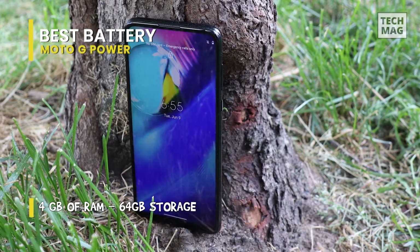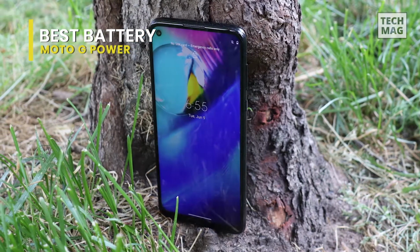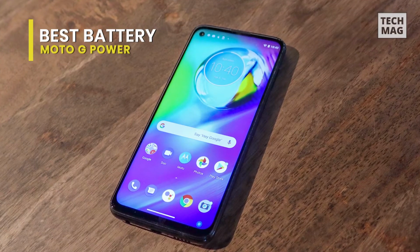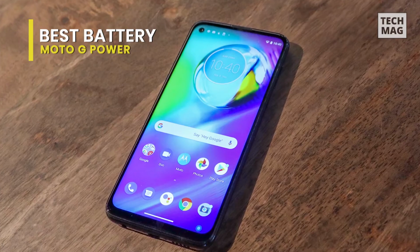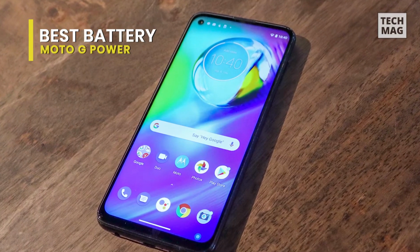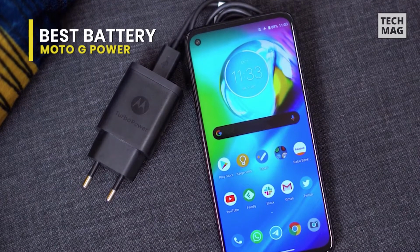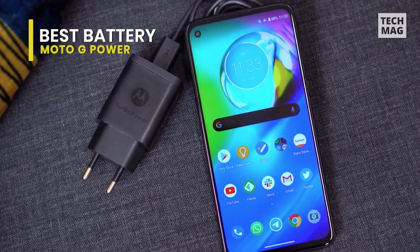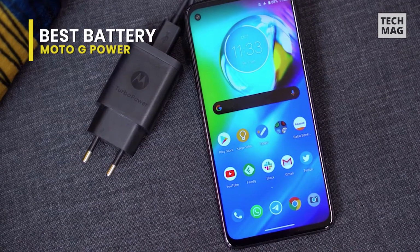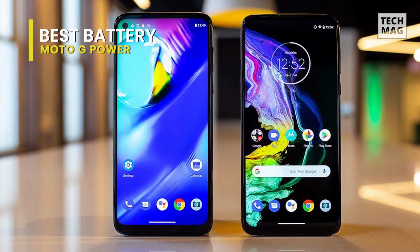The Moto G Power also features a large 6.5-inch display with full HD resolution, pretty good performance from its Snapdragon 660 processor, and a solid 64 gigabytes of storage. And while the triple rear cameras aren't best in class, I appreciate there's an ultra-wide shooter on board here. At 7 ounces, the 5000 mAh battery inside the Moto G Power certainly contributes to its weight. And the screen on this phone could be more colorful. But overall, the Moto G Power more than lives up to its name.